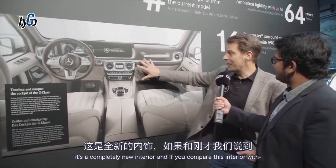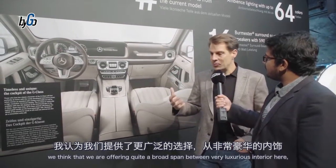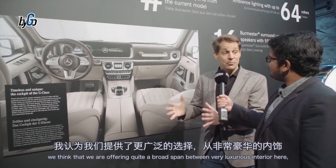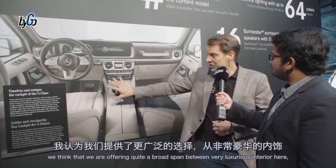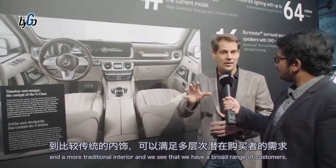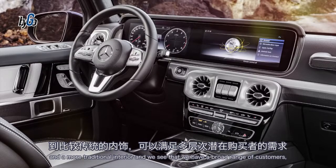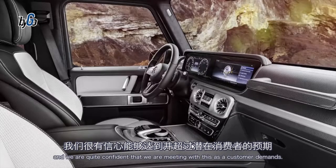And if you compare this interior with the one we've been talking about earlier, we think that we are offering quite a broad span between a very luxurious interior here and a more traditional interior. And we see that we have a broad range of customers, and we are quite confident that we are meeting the customer demands with this.